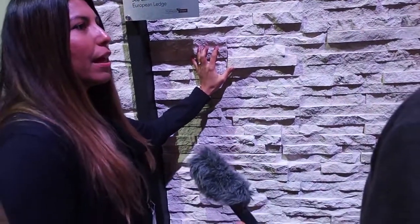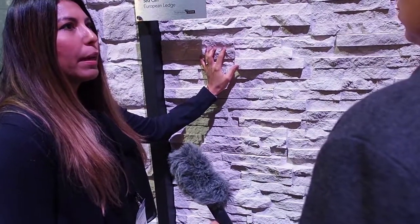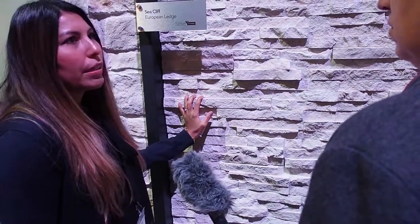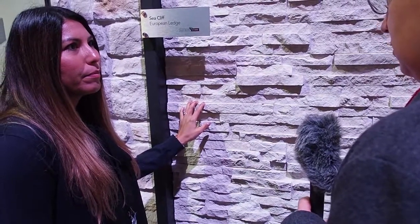Yeah, absolutely. We really pride ourselves on having a natural stone look, but again, with stone veneer, it's a lot lighter weight, and then also we can just really apply the design trends to what's happening right now, which we wouldn't be able to do with natural stone as easily. So the natural stone, you might have to have like a brick ledge or some sort of footing.